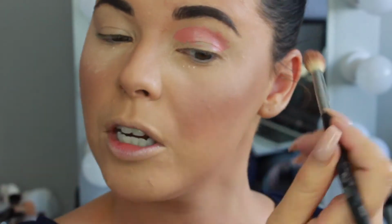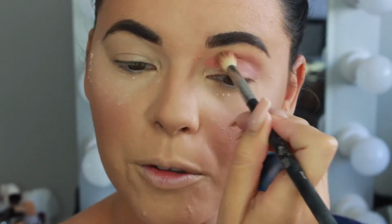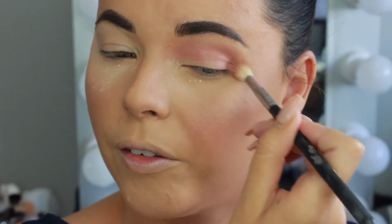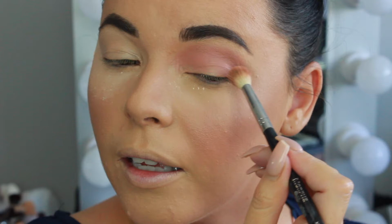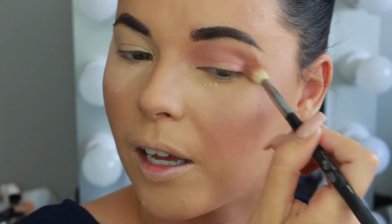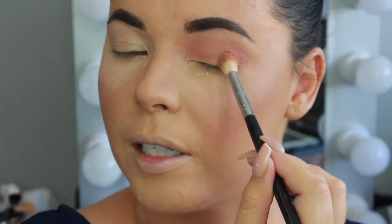And just using my blending brush, I'm just going to blend that one out. This formula is really interesting. It starts off as a cream, but then it sets as a powder on the eyes. That's blending out really nicely. I was a bit unsure whether this would crease or kind of stick to the eye while you try to blend it, but it's really soft and it just blends out really smoothly.